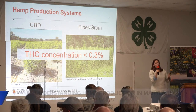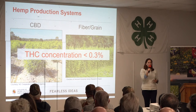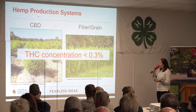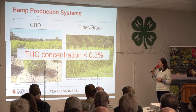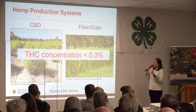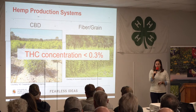Okay. And so legally, federally, we didn't make this law. MDA didn't make this law. This is a federal law: to be considered industrial hemp, a plant has to have a THC concentration of less than 0.3%. All right, we have no control over that number, okay? So all of these plants that we are showing are considered industrial hemp up to 0.3% THC. Above that, it's considered marijuana and it's illegal.